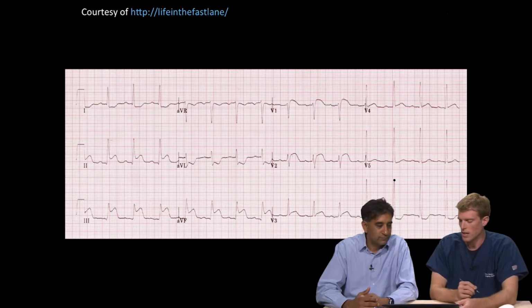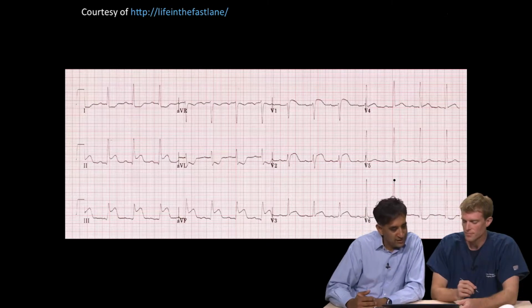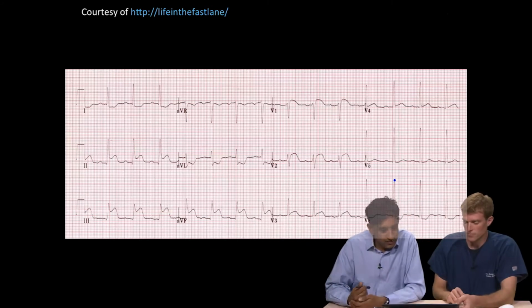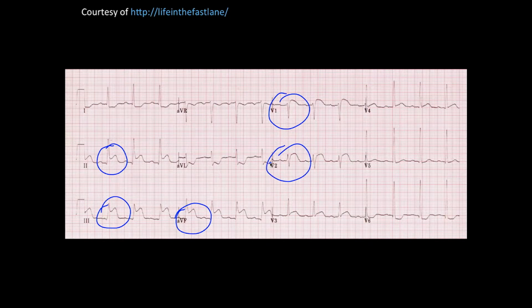Do you want to take a look at it for us and tell us what you think? Sure. This is a 12-lead ECG, and the patient is in sinus rhythm. What is immediately noticeable is that the patient has ST elevations in the inferior leads. If we take a look in leads 2, 3, and AVF, the inferior leads, we know that the patient has some ST elevations, as well as ST elevations anteriorly in leads V1 and V2.